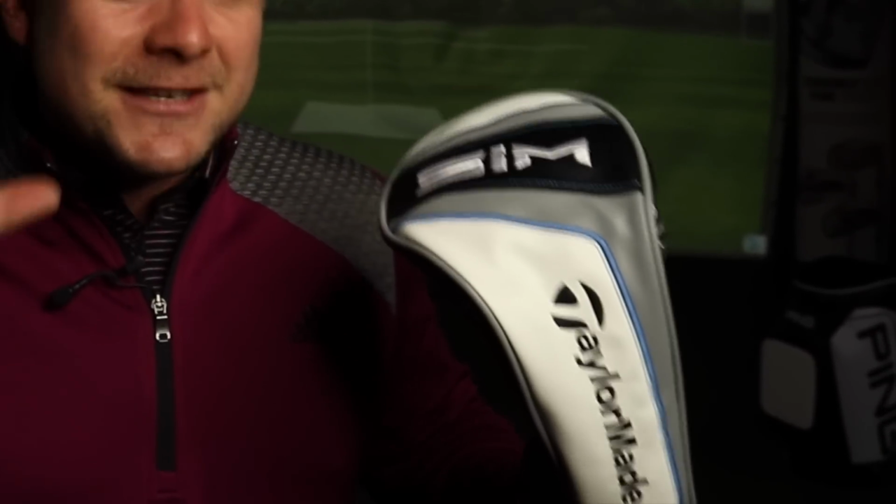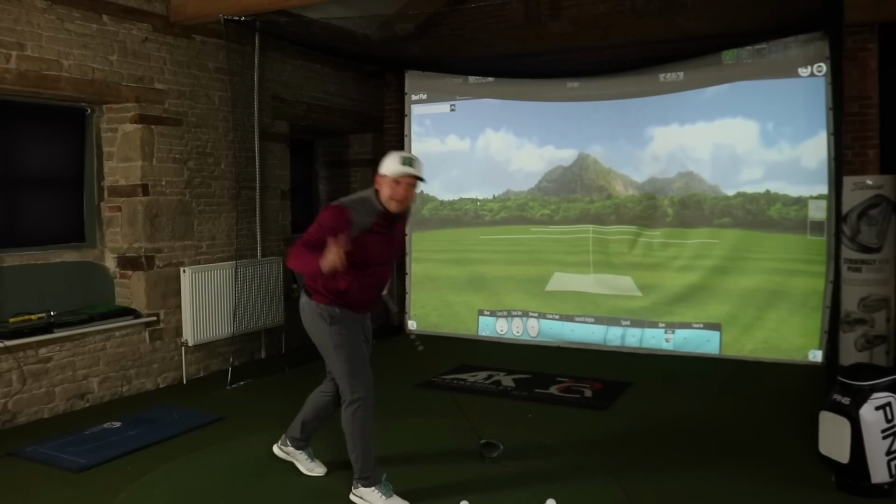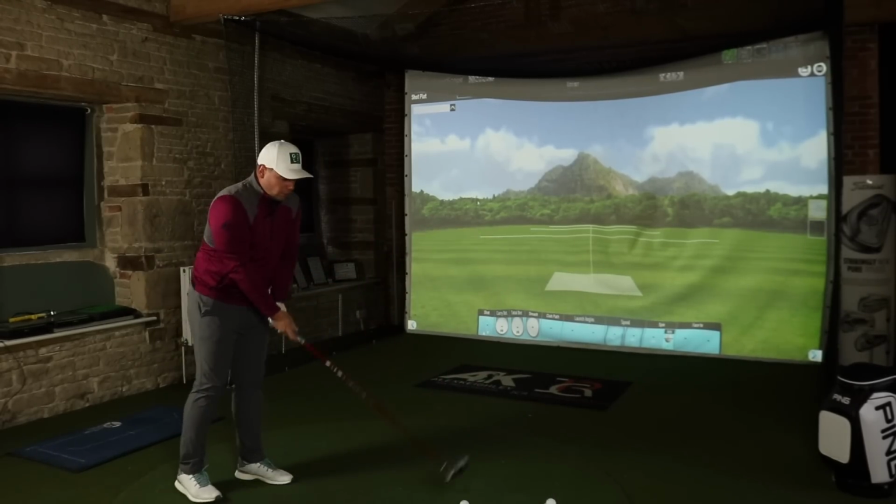I'm well aware that I've just given away one of the drivers in here because I saw it out of the corner of my eye. This is number 5 of my top 5 forgiving drivers of 2020 for mid to high handicap golfers. Now, it's always a funny one calling a driver a mid-handicap driver, a high-handicap driver, or just putting a driver in a bracket for a certain demographic of golfer.